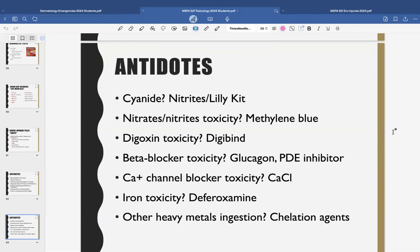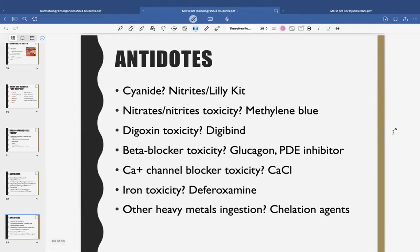Bicarb for a wide QRS. What can a wide QRS turn into? Calcium channel blocker, give calcium. Iron toxicity, deferoxamine. That's another one which might be a little easier if you know a little Latin. What is the Latin symbol for iron? Fe, so deferoxamine gets rid of it. These are just little hints. And chelation agents help with that. If you're using deferoxamine, by the way, the urine will become almost a red wine color until it's all out. It's really brown or rusty. But then once the urine gets back to a normal color, you can stop.